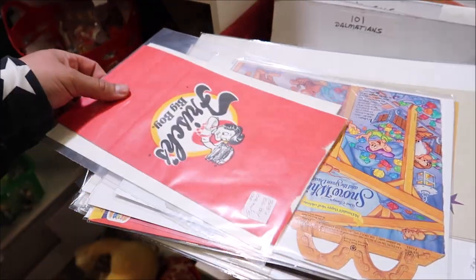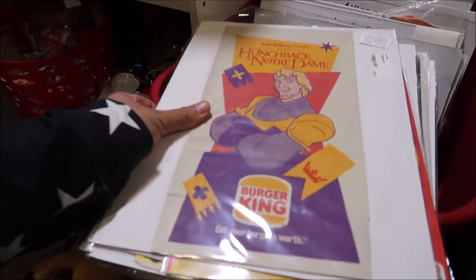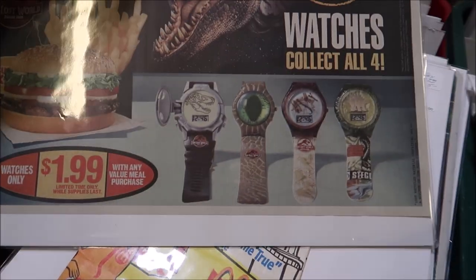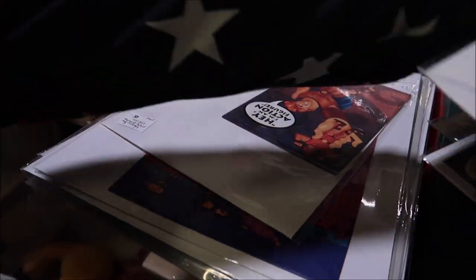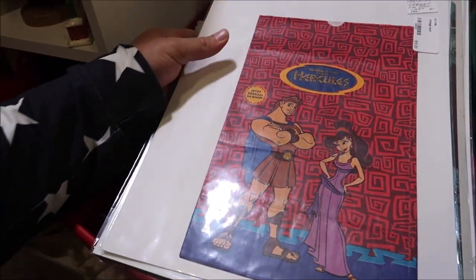Look at this, old Big Boy, Snow White. Oh, the Hunchback of Notre Dame. Did you guys collect the little animals? These were so cool. Oh, I had every single one of these watches growing up. That is the best. Look at this. Aren't these so cool? And I can't believe they preserved them. Hercules, Hercules. Look at that.